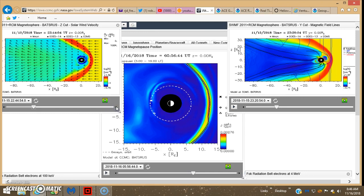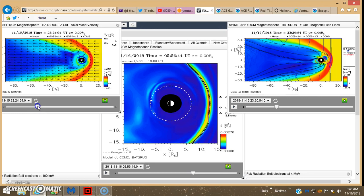So 1084. So we're up to 2320. Let's move this along. So the solar wind speed's quieting down. 2320. And we keep pulling it along. Watch the solar wind speed. There's another ejection. Oh, there's a big ejection there. I don't see any missing time.